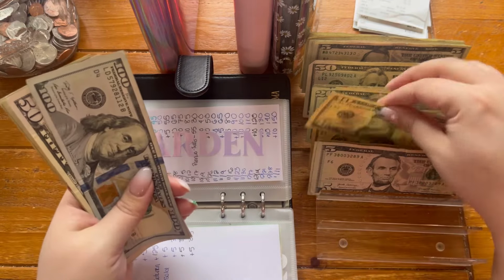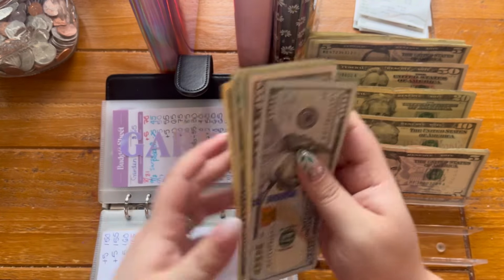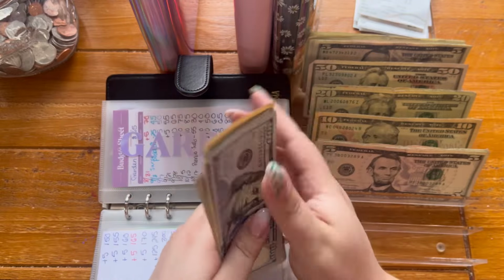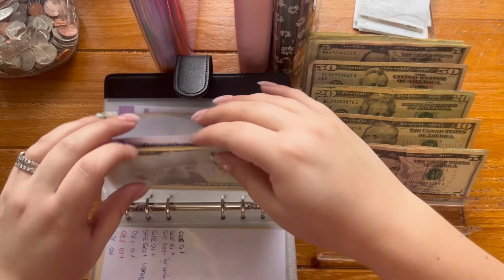Okay, garden is getting... What did I put in garden? 10? 10, 10, 10, 10, 10, 10. So garden has 150, 70, 90, 210, 230, 240 in garden, which is fabulous.